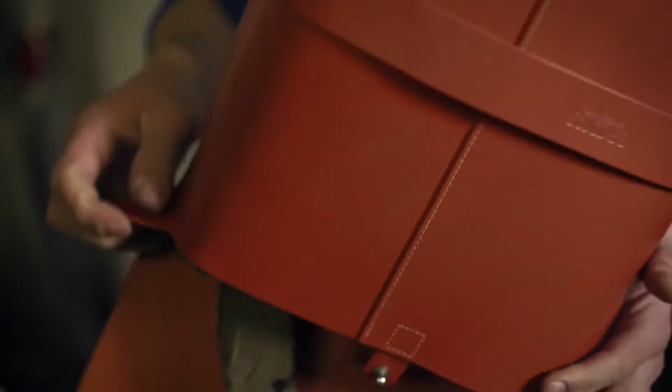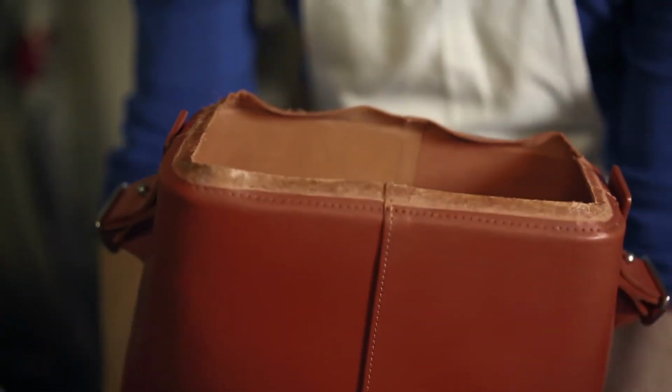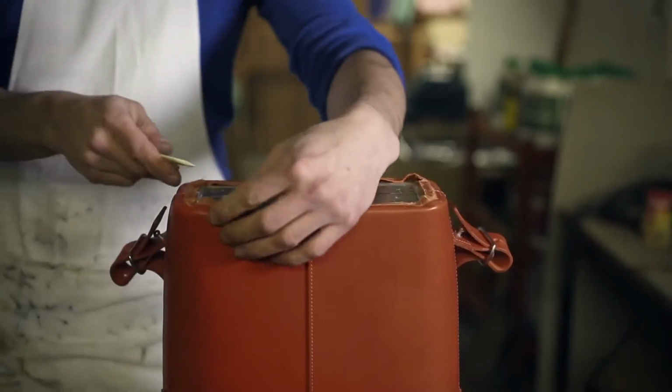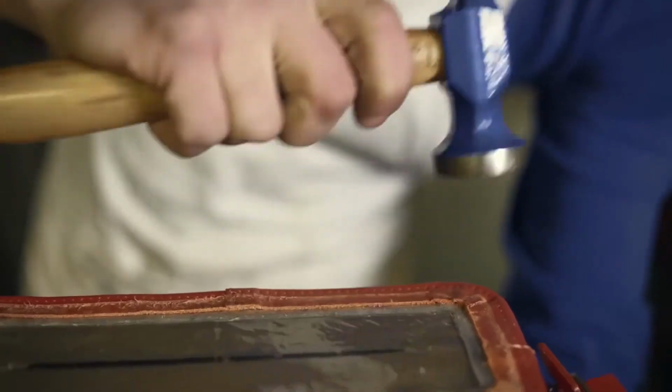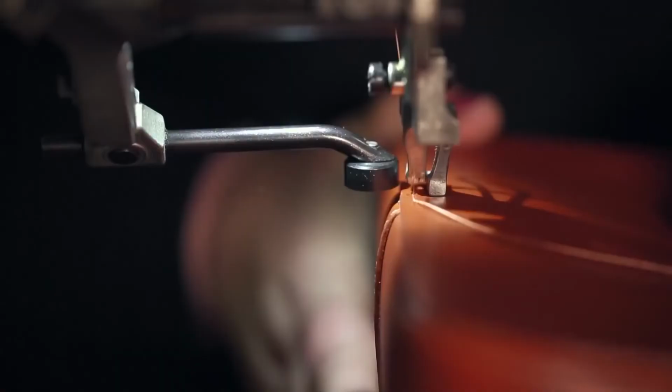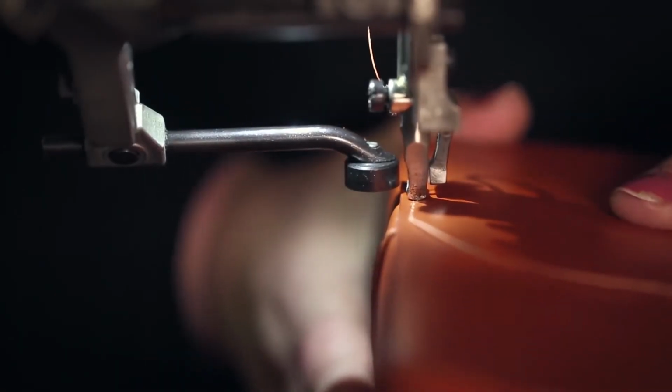The Piccadilly requires a number of operations. The base has to be pared to make it thinner. It has to be turned onto a frame and the base glued onto it. It is then taken away, put onto a special post machine and stitched to finish it.